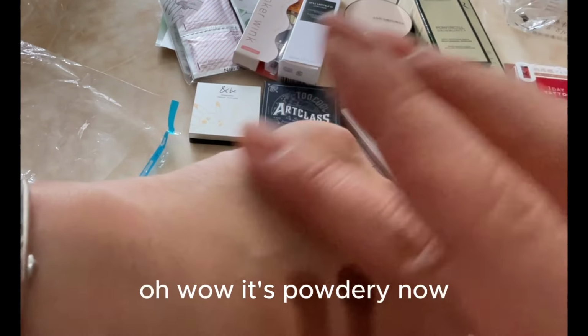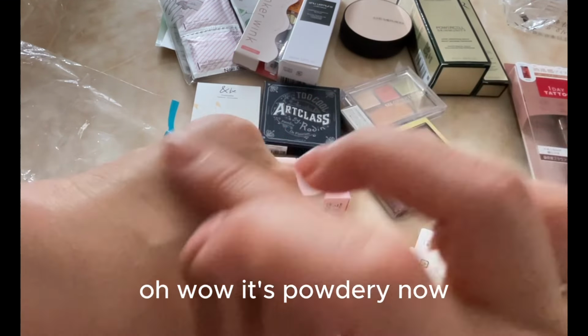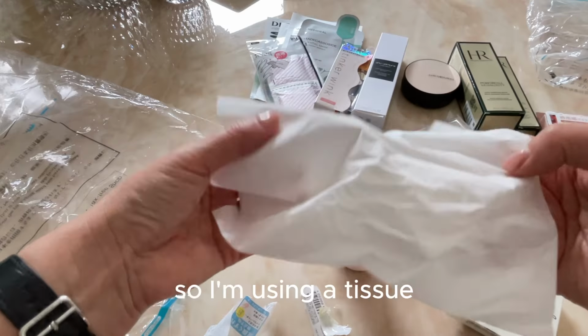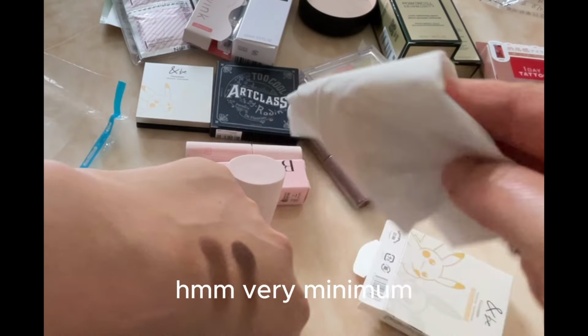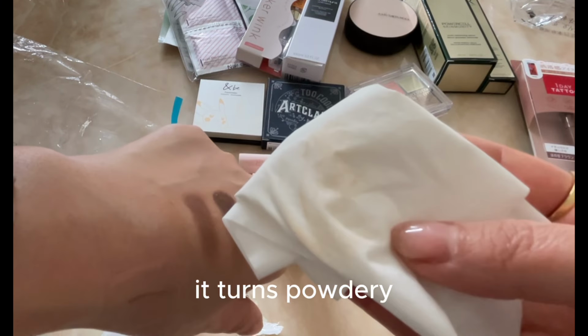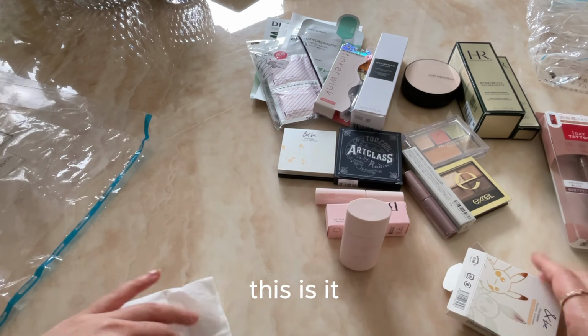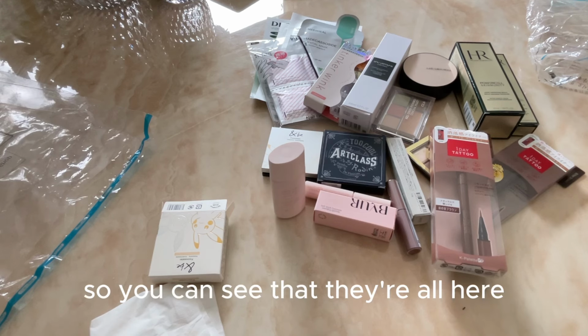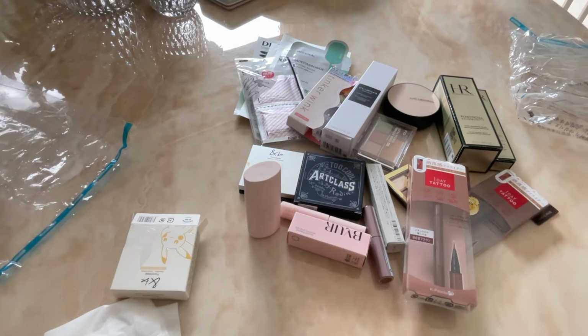It's quite soft. Oh wow, it's powdery now. Oh my god, that's really nice. So I'm using a tissue. Very minimum, so it turns powdery. So yeah, this is it. This is all the makeup stuff that I've got from Japan. So you can see that they're all here.